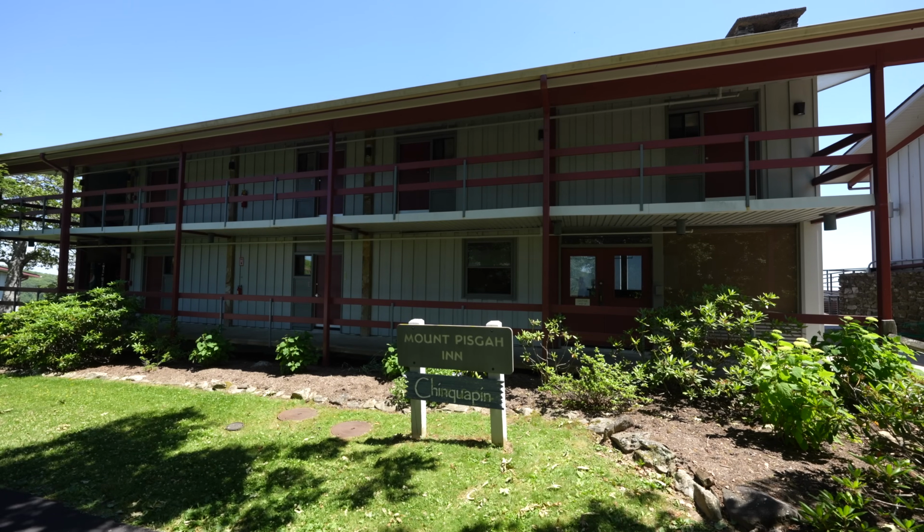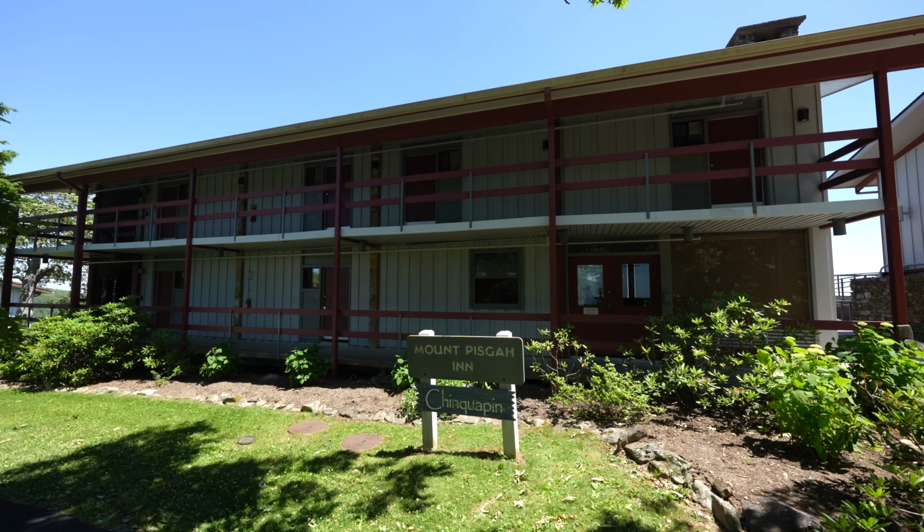Besides that, you shouldn't really have any trouble finding a hotel, but if you want to stay in popular places like the Peaks of Otter or the Pisgah Inn, be sure to get those in advance as they often sell out.